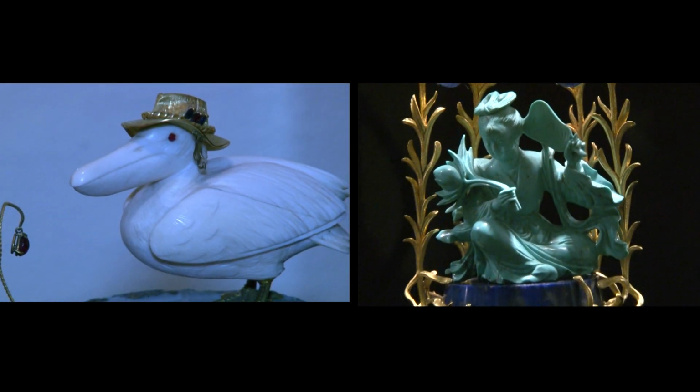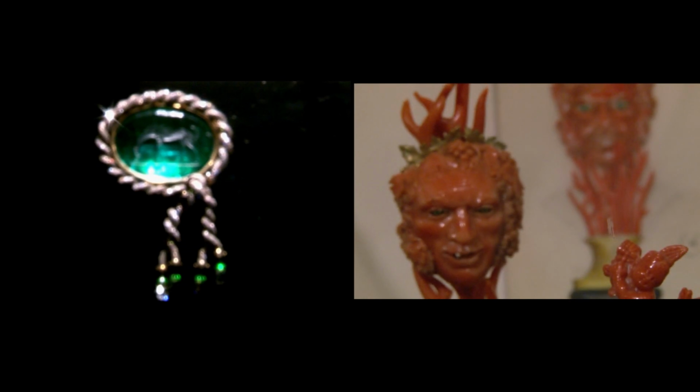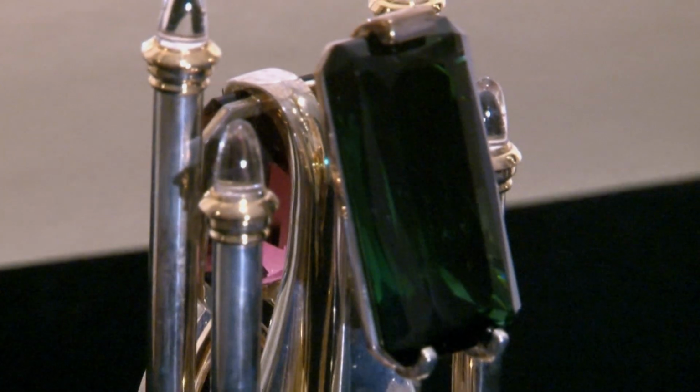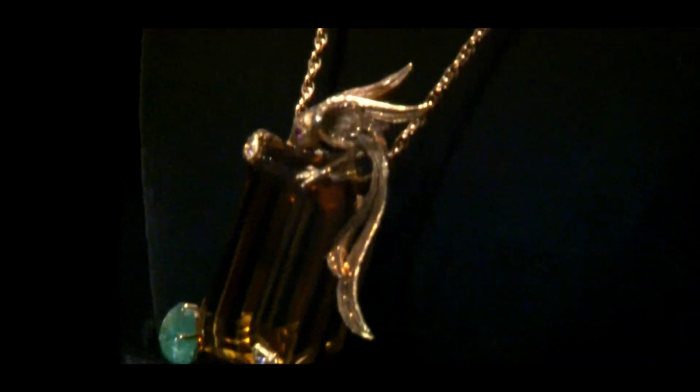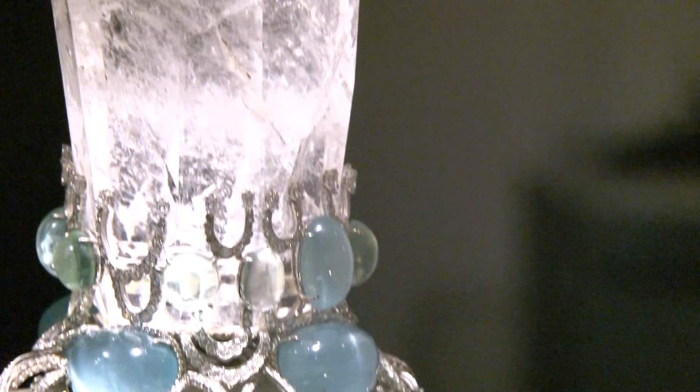A bibelot, the definition we use, is a small decorative object without a purpose. It's a 19th century French term. Now, you could also argue we would call things knickknacks or tchotchkes or dust catchers now, but we try not to use those words in association with our pieces, which are made out of gold and platinum and gemstones.